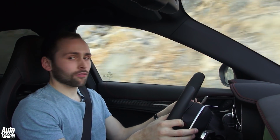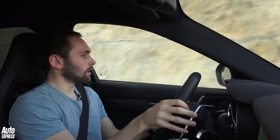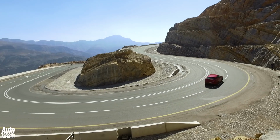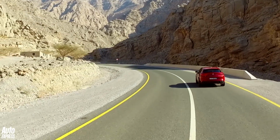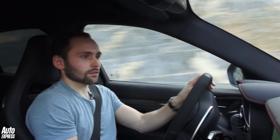From about 2,500 RPM, Alfa says you have all of that torque available, but the engine feels really free of lag. It's so free revving. It revs to about 7,000 RPM, and as you can probably hear, makes quite a racket when it does.